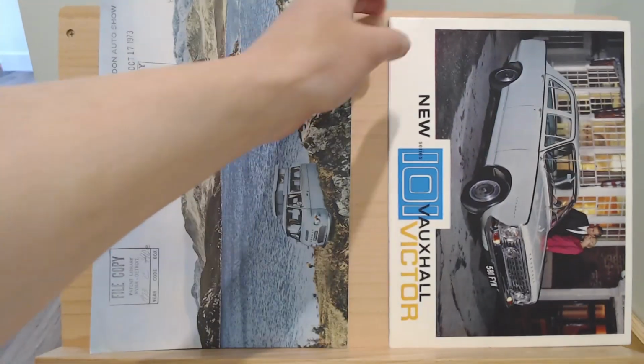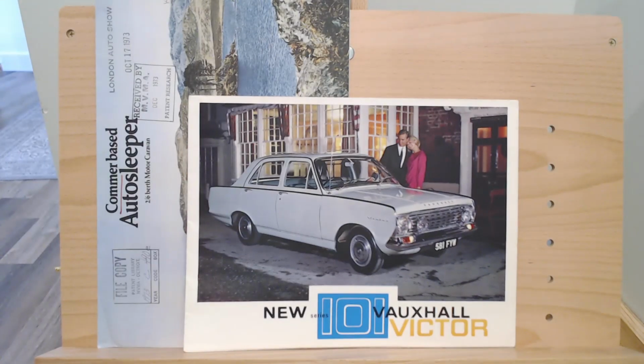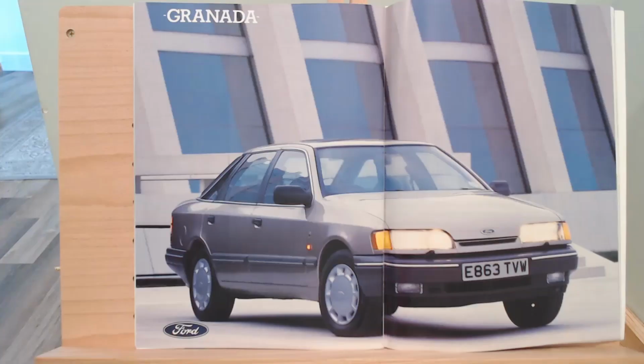Anyway, on Wednesday we had a look at the Vauxhall Victor. Love looking at 60s brochures, the wording is fantastic, the pictures are amazing. They open a little bit different, but it's always nice to look back at these, and I really enjoyed reading the comments. Lots of people had really nice memories and some very slow memories of the Vauxhall Victor. Really enjoyed reading through those.